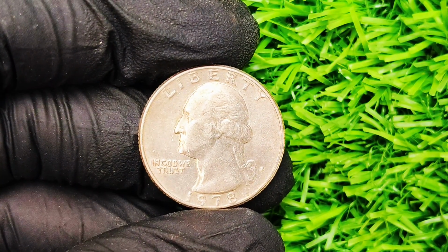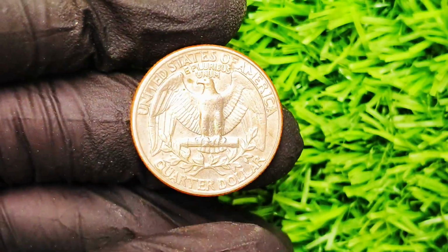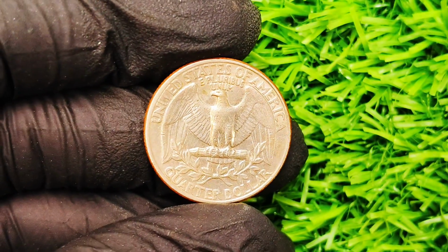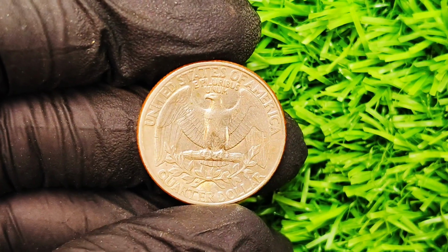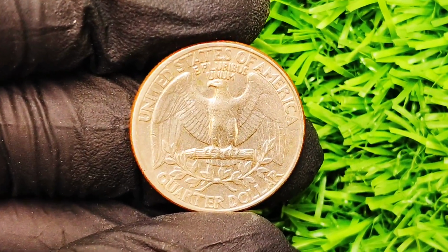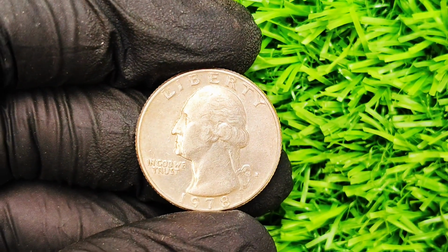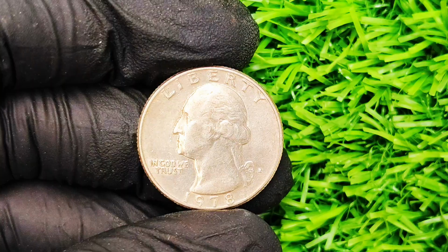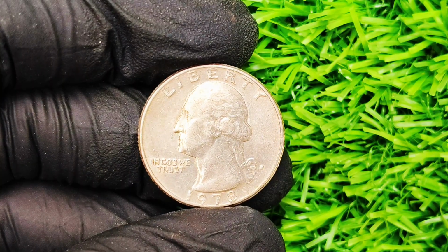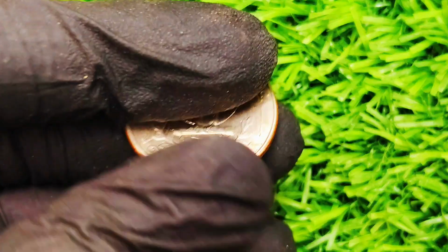Lower grades still command jaw-dropping sums, thousands, tens of thousands, even hundreds of thousands. So while most people spend their quarters without thinking, the sharp-eyed collector sees gold where others see copper nickel. And here's the part that will make your heart race. Experts believe only a handful exist in this condition. Maybe 5. Maybe 3. Maybe fewer. Imagine being one of the few in history to stumble upon it.